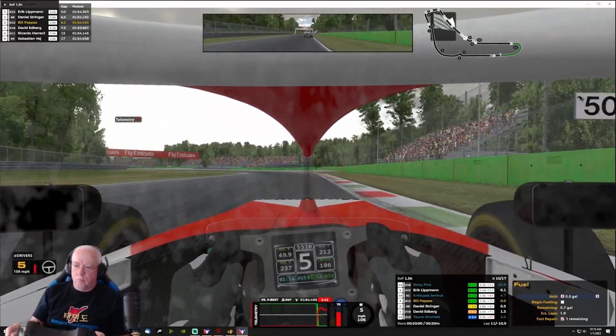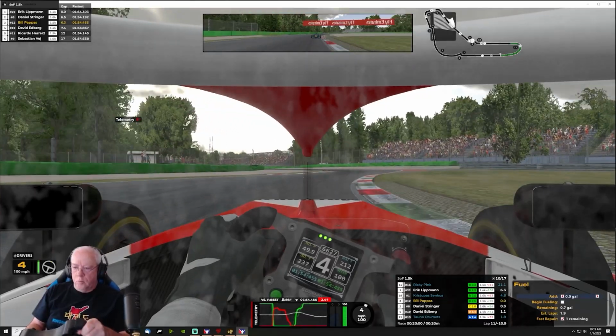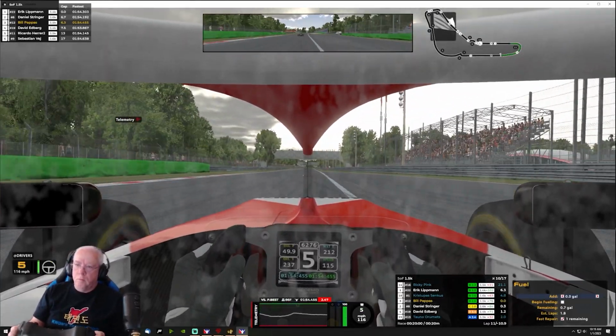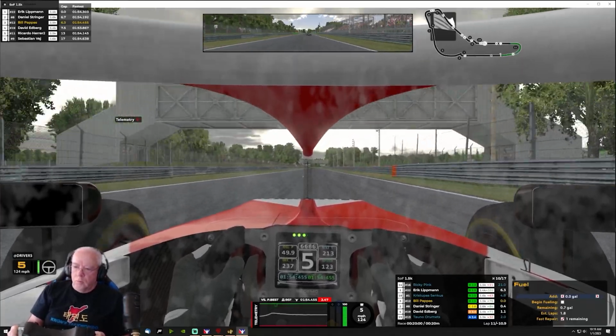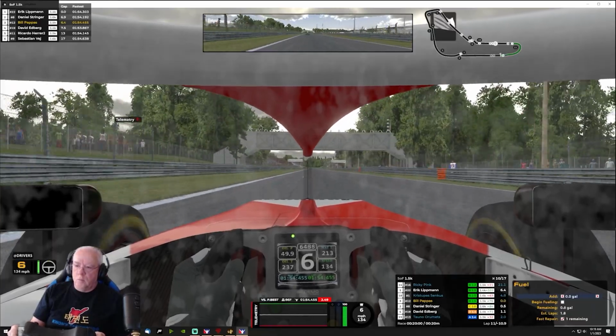Hit the brakes, dropping it to 4th. We don't have any damage. He's got all the damage. My front wing's probably bent by now because I hit him. I hit 2 guys in the rear pretty hard. But here we go. Coming down into Parabolica in 2nd place now.